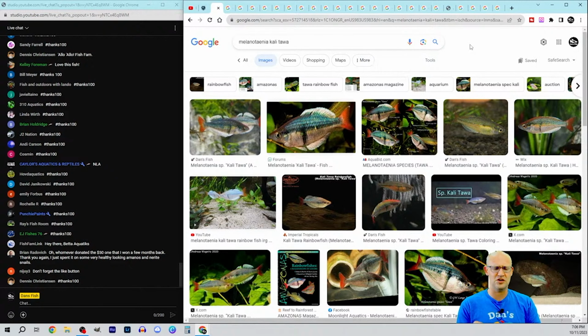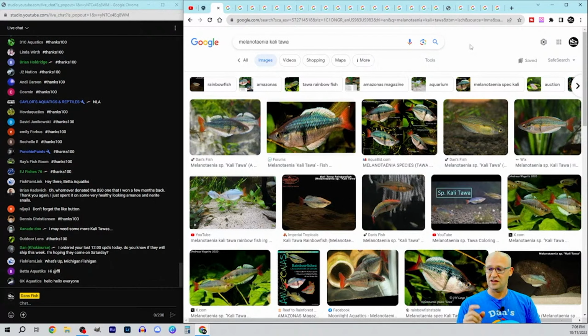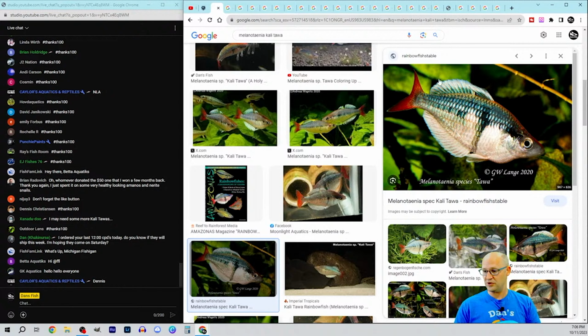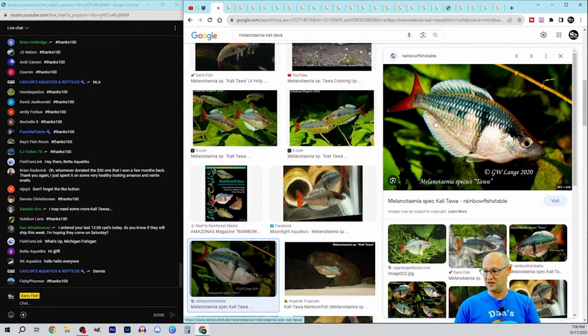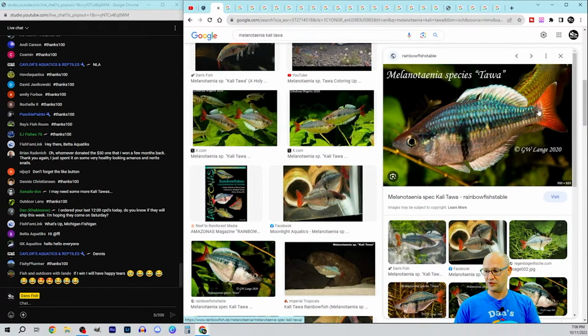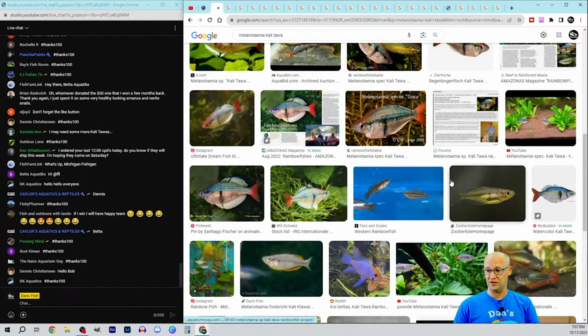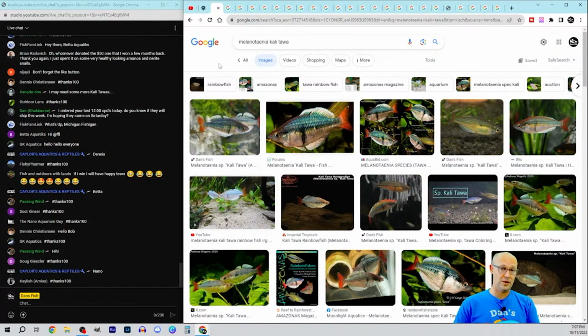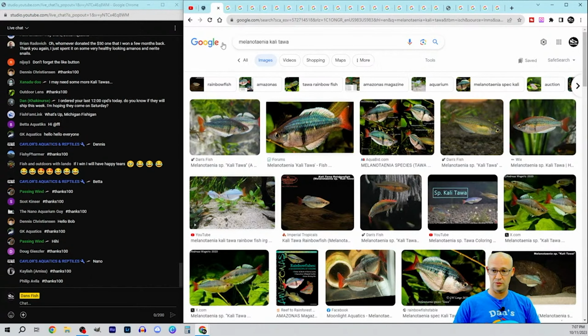Maybe they get a little bit bigger. If you have some that got bigger, let me know. And they are absolutely stunning. I mean, here's a Gary Lange picture. Look at the red on the tail, the white margins on the fins, and this black bar here. These are just absolutely beautiful fish. Thanks to the folks that went and brought this fish back. Small, stunning, and going to be very popular in the aquarium fish industry, I believe.